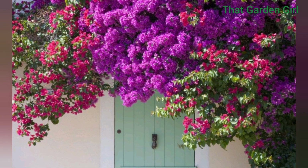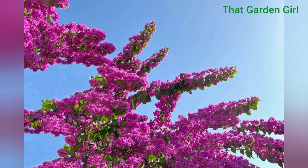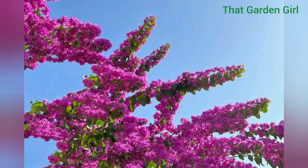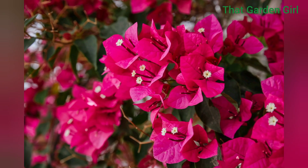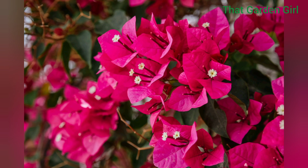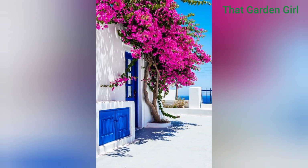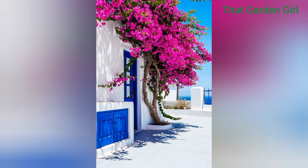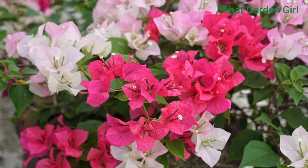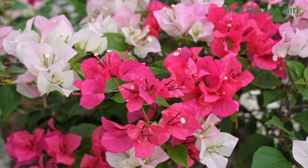Now let's talk about the not-so-fun stuff. Pests and diseases. Luckily, bougainvillea is pretty resilient, but occasionally you might see pests like aphids, mealybugs, or whiteflies. If that happens, a little neem oil spray or insecticidal soap usually does the trick. As for diseases, root rot is your main enemy, and again, it comes from overwatering and poor drainage. Keep the leaves dry, avoid overhead watering, and make sure there's good air circulation around the plant.